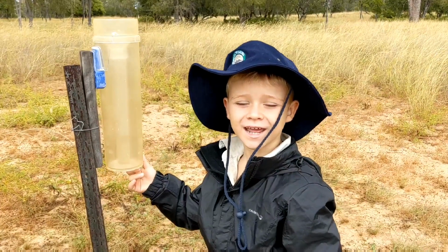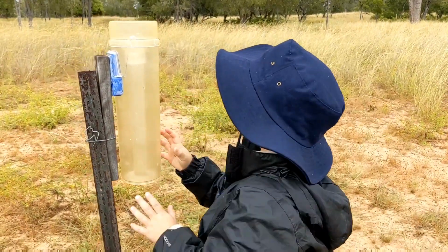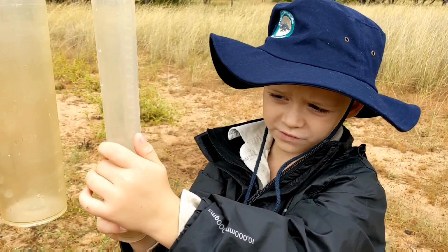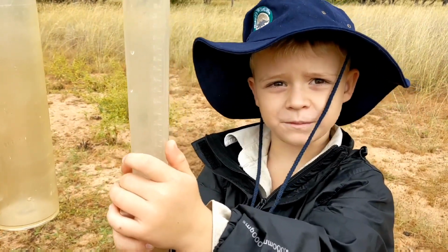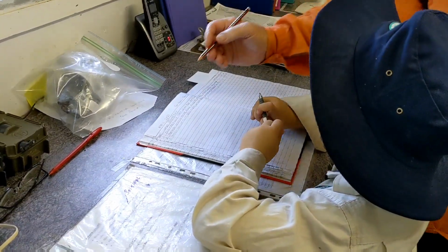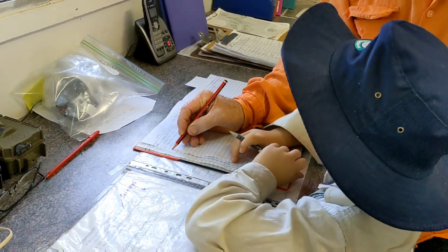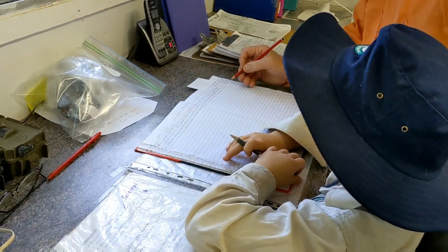Now we have to check how much rain we had. 5 mil. Wait, just over 5. Just over 5 mil. Today is the 4th. Okay, 24 hour rain gauge.